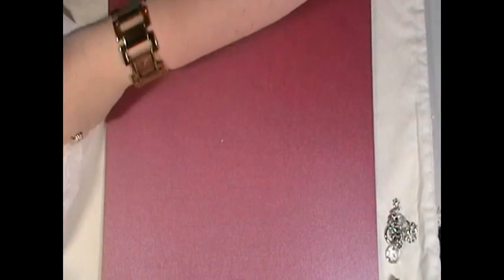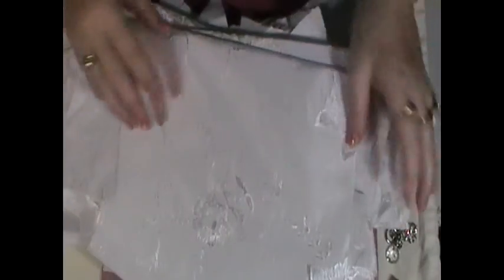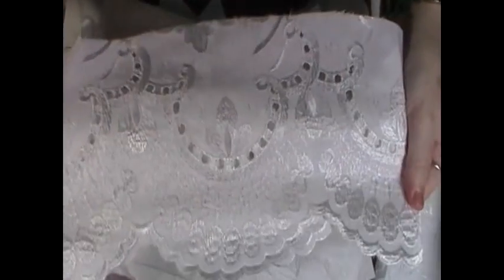And then I also got a load of scrap wedding dress material, or material I'm assuming that's used for it. It's all oddments and shapes, but it's great for covering books and stuff like that. So I got a whole pile of different shapes. Look at that, isn't that beautiful?